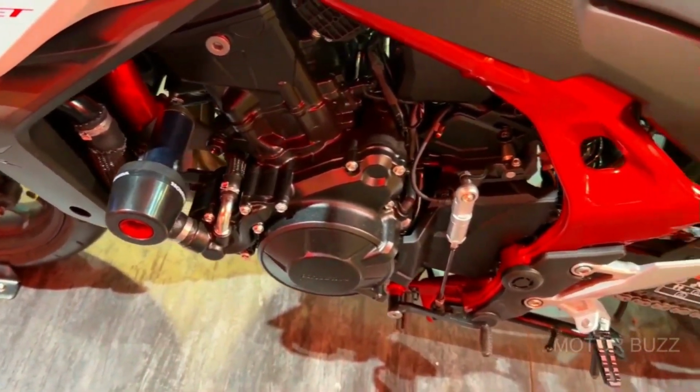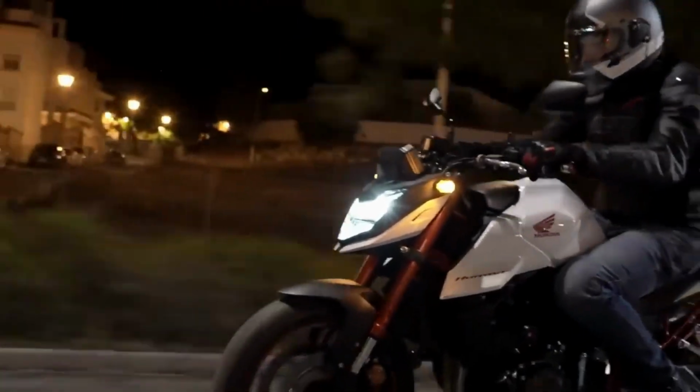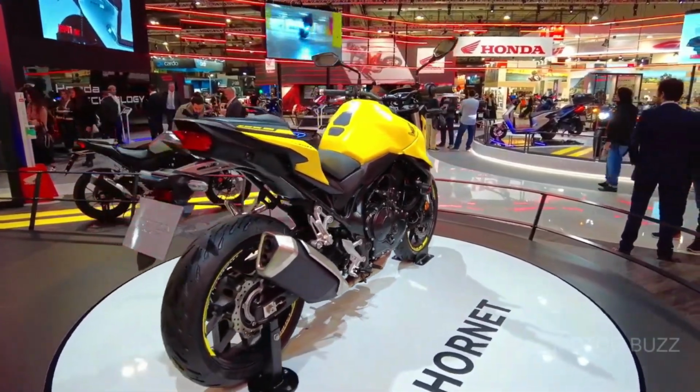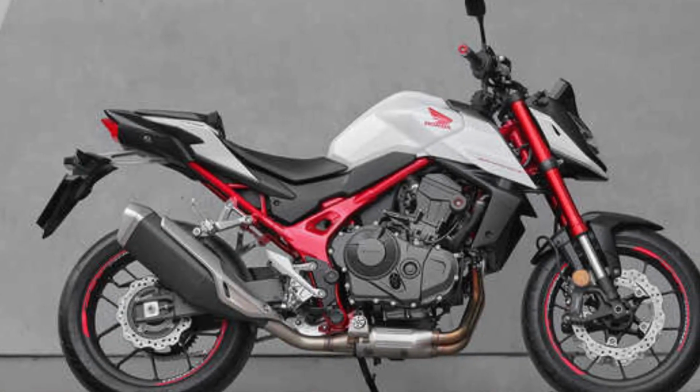Honda hasn't gone overboard with the wheels and tires, favoring a relatively narrow 160/60 ZR17 rear along with the usual 120/70 ZR17 front.